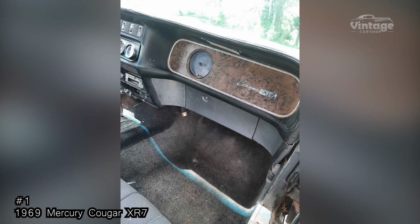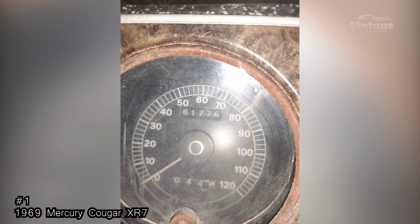That said, all the lights, including interior ones, are working, and it comes with a clean South Carolina title.